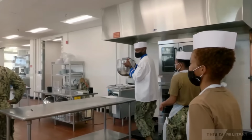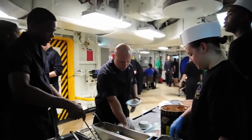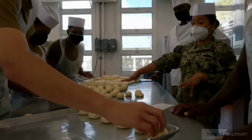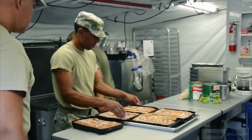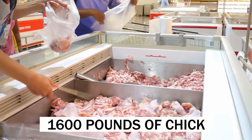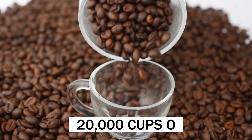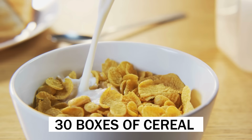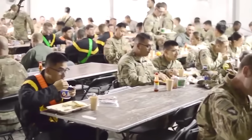To ensure this quota of meals is met every day, the kitchen staff adheres to a strict 2-week food plan. The food aboard the ship must, in no circumstances whatsoever, be used up, even though it is restocked at regular intervals. It takes 1,600 pounds of chicken, 350 pounds of lettuce, 20,000 cups of coffee, 160 gallons of milk, and 30 boxes of cereal to feed the 5,000 Navy sailors on board an aircraft carrier each day.